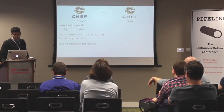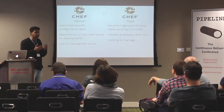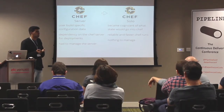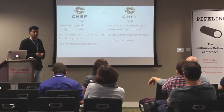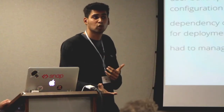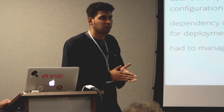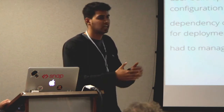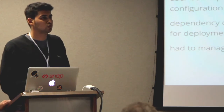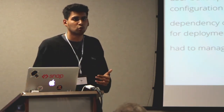So again, we decided amongst ourselves whether we really needed a Chef server. What we found out is that we didn't really need a Chef server because it wasn't providing us any benefits. All we needed was to know what versions of cookbooks are deployed, and we could do that with just a simple Git repository. We would check out the right version of the Git repository and run with Chef Solo. Once we moved to Chef Solo, we knew that this version is running on production, so we know exactly what cookbooks are running.